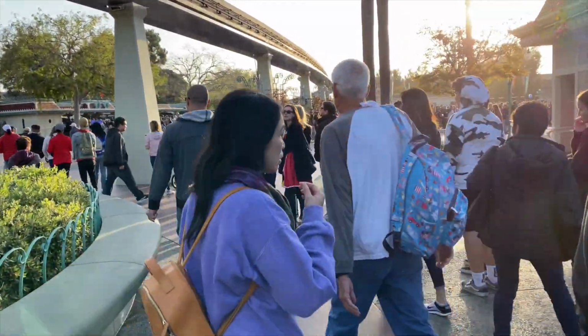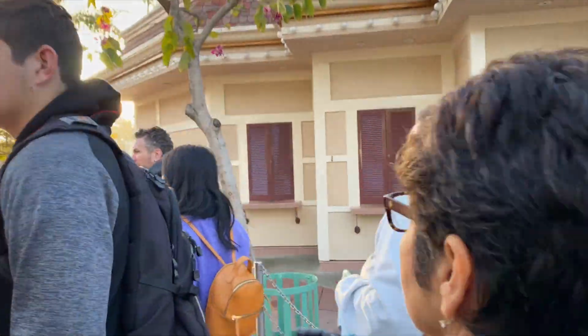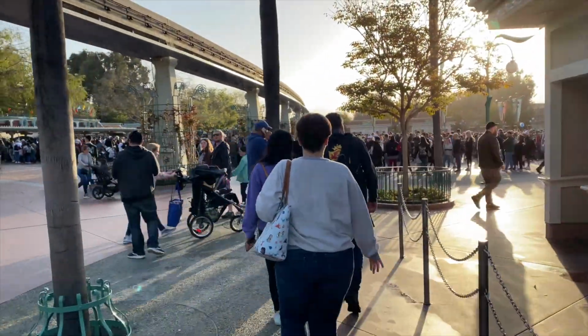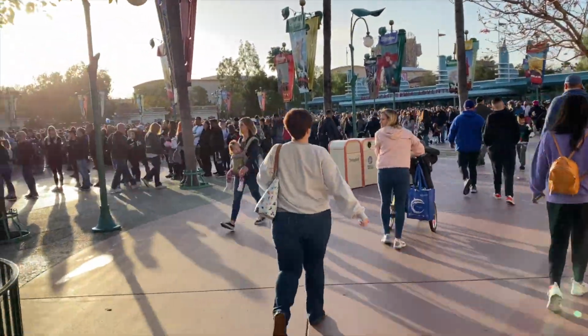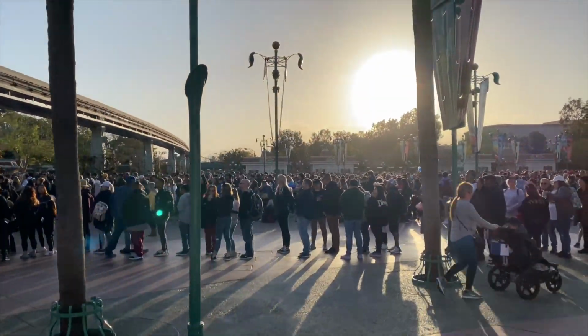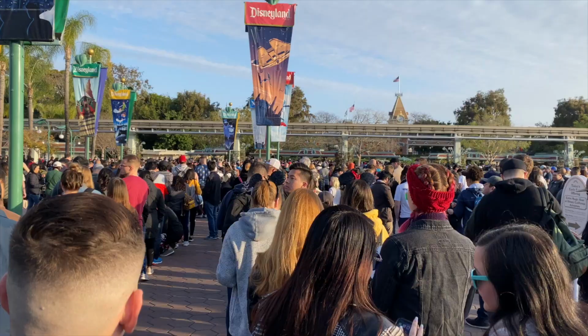But still, people are freaking out if this is their first time here, because you're thinking, what if I don't make it? Excuse me, can't block the thing. So look at all these people. They think they got a short line there, but you never know. Here it is, 10 after 7, and there are thousands of people waiting to get into Disneyland and make sure they can ride this ride today.